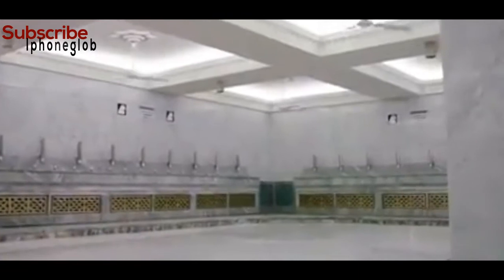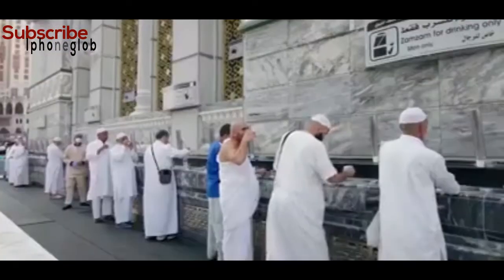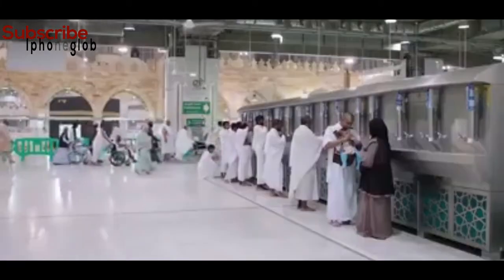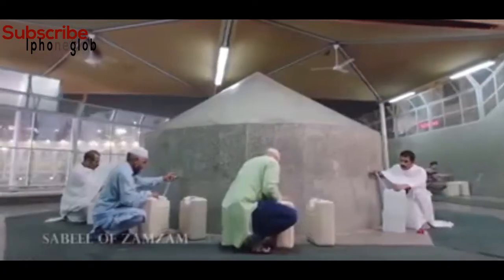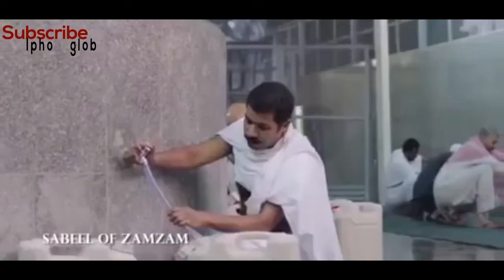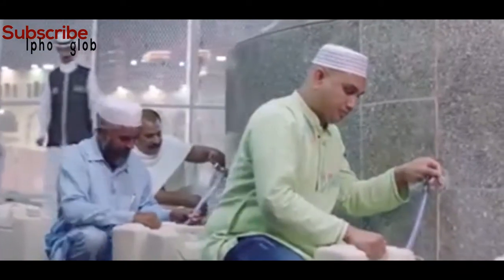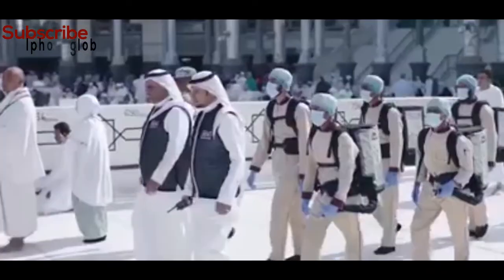Fixed drinking fountains are distributed inside and around the Grand Mosque in Mecca and the Prophet's Mosque in Medina, including all piazzas and floors. Additional cool water tanks are made available during seasons. For the convenience of worshippers and visitors, the Sabil, located on the eastern side of the Grand Mosque's piazza, is assigned for on-the-way water filling to mitigate the crowds.